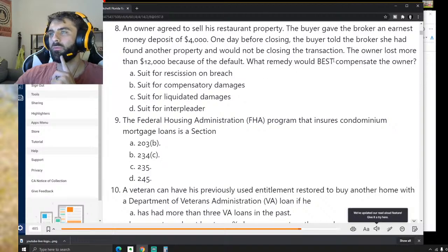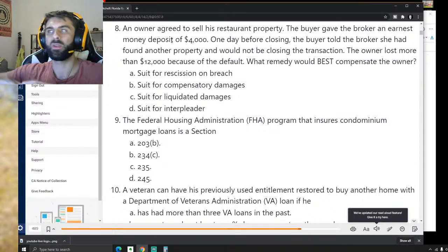Trying to figure out how the owner lost money. Let me read you the question again. It's tired, it's late, forgive me. An owner agreed to sell his restaurant property. I want to sell it. I'm the owner, I say I want to sell it.